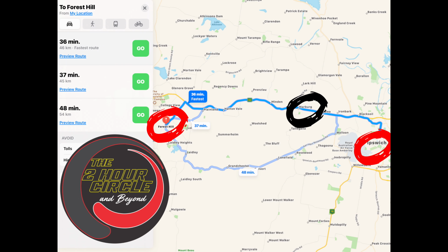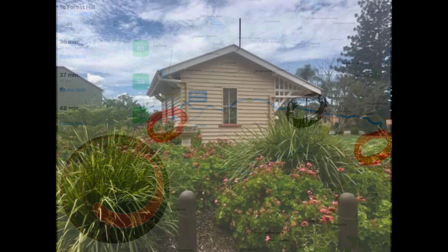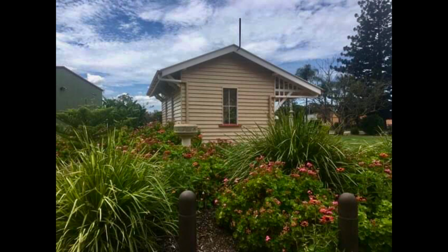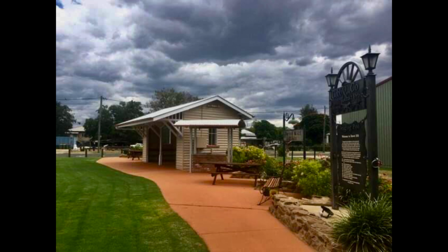As an alternative to the rush of the Warrego Highway, we decided to take the scenic route from Ipswich to the historic town of Forest Hill. Travelling through Rosewood and Laidley, it was definitely worth the extra 20 minutes, and we still got there in just under an hour. Keep an eye out for Dave's blog for details of the ride.